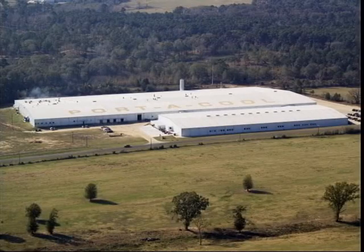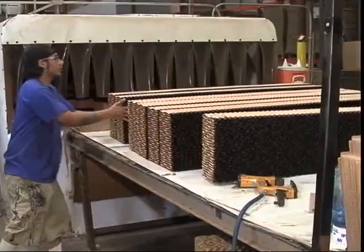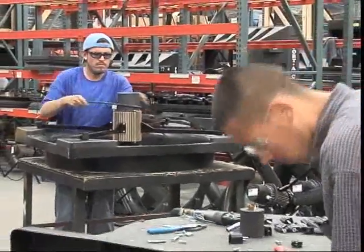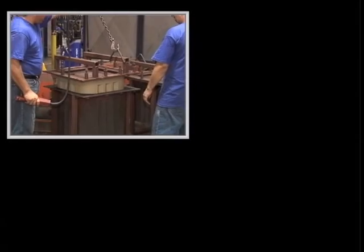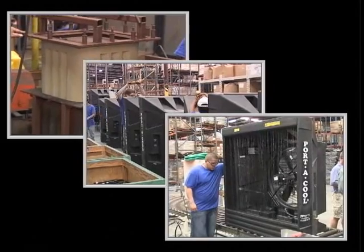Portacool portable evaporative cooling units are manufactured in Center, Texas in a state-of-the-art facility. Portacool LLC manufactures the housings and the evaporative media and assembles all components under one roof. Portacool LLC is proud to control all steps of the manufacturing process, helping to guarantee the highest quality products.